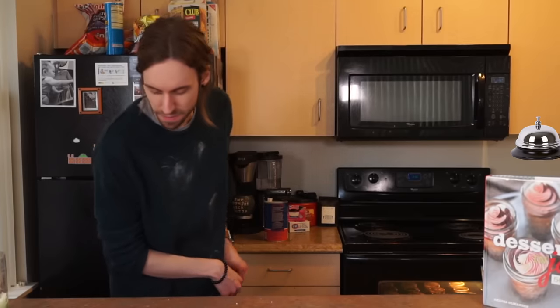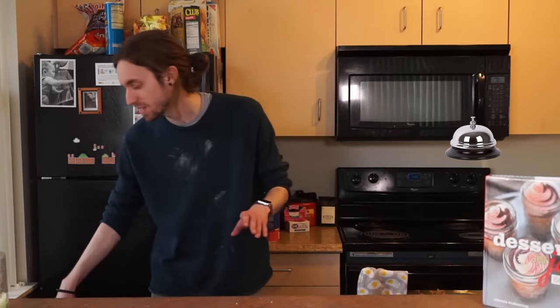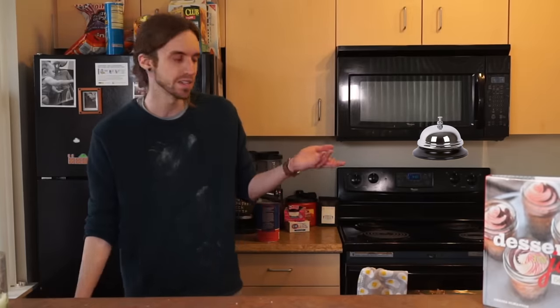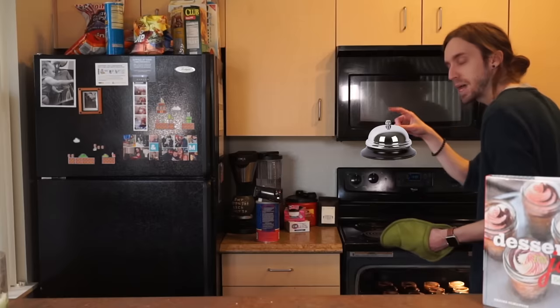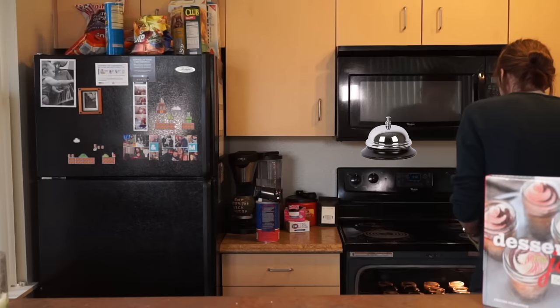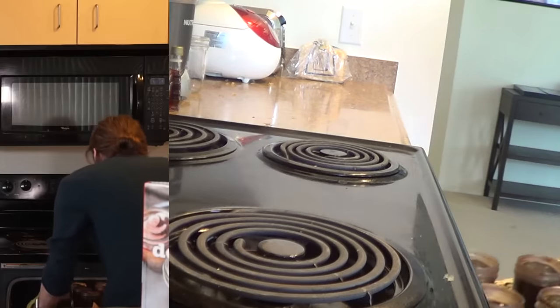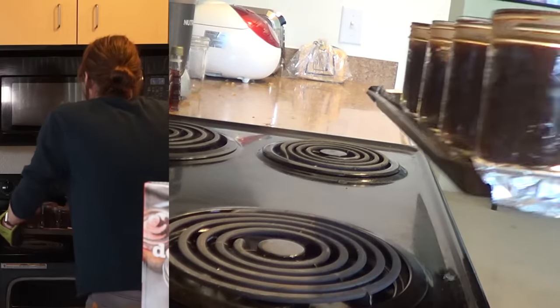Okay, so my timer just went off for 18 minutes. I gotta admit, it didn't feel like 18 minutes. My baking instincts say it's not done. But my instincts also, I don't know anything. I did tap the top of the cupcake a little bit, and it bounced back, so I guess they're done enough. Very scared. Oh boy.